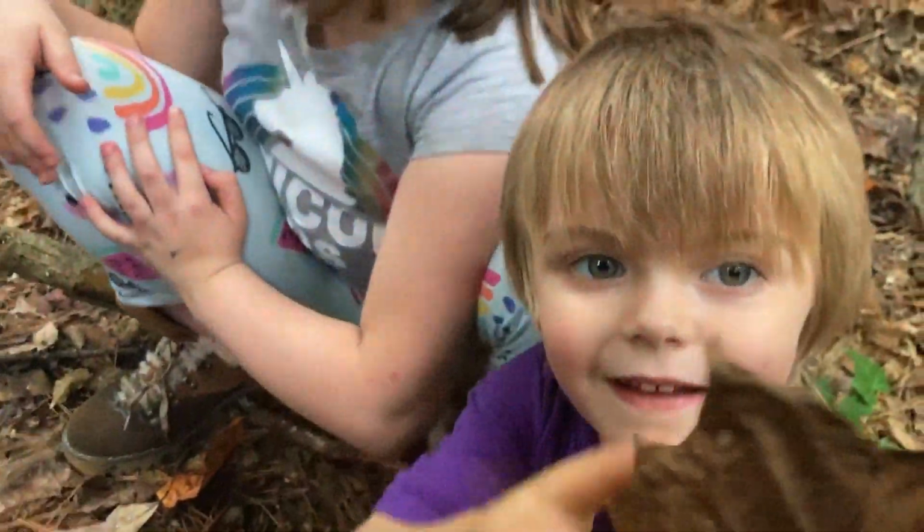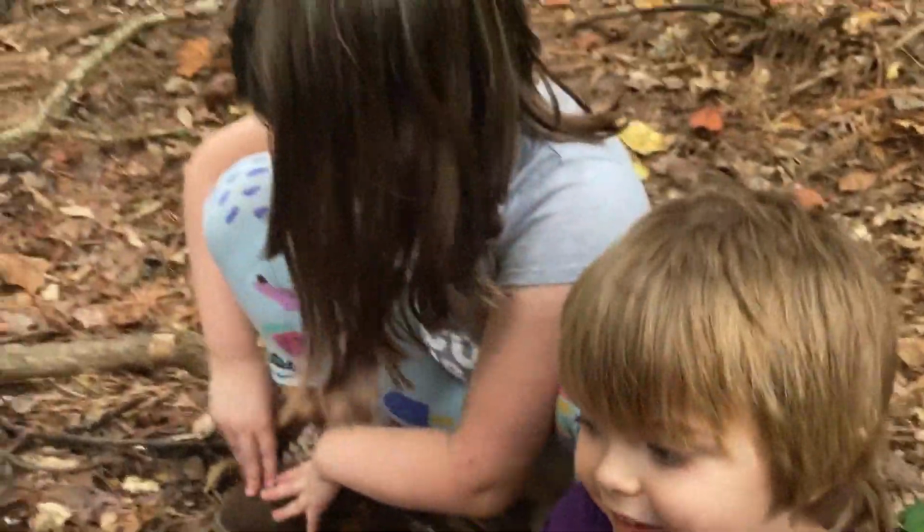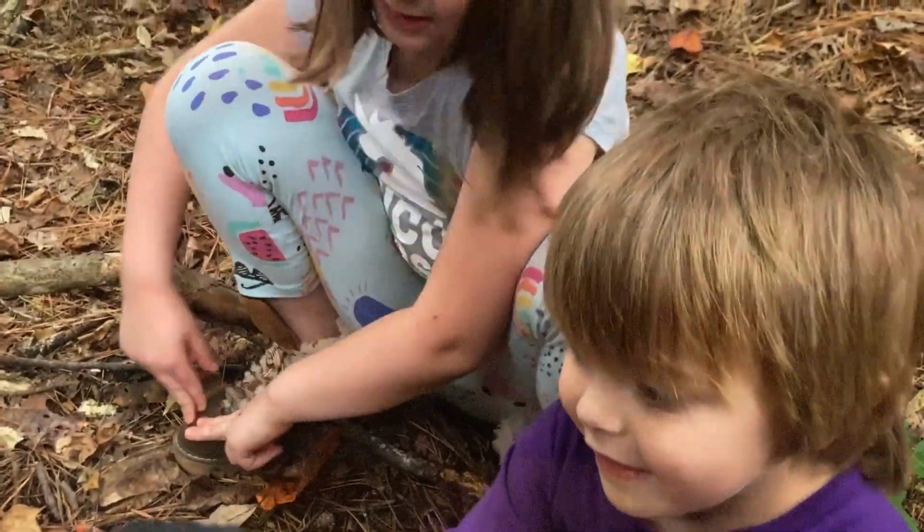I found the leaves that are on the... Yeah, there's millions of these. He's only 4. Hey, what's this?